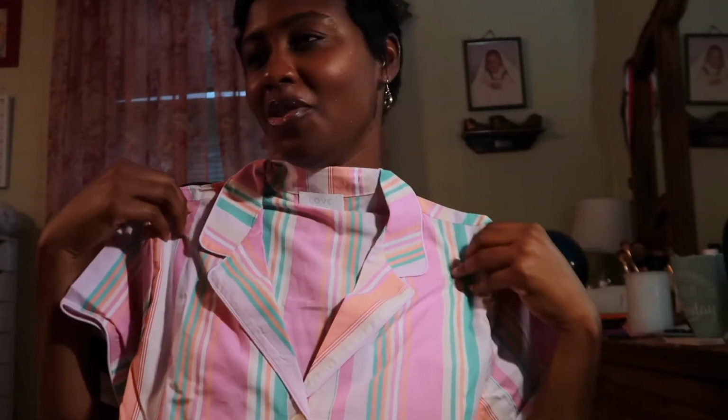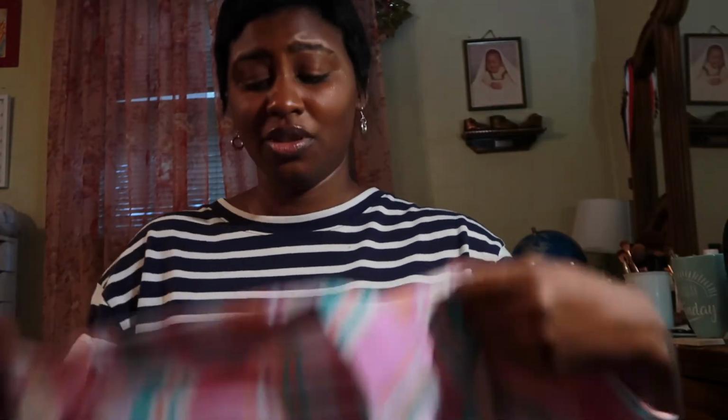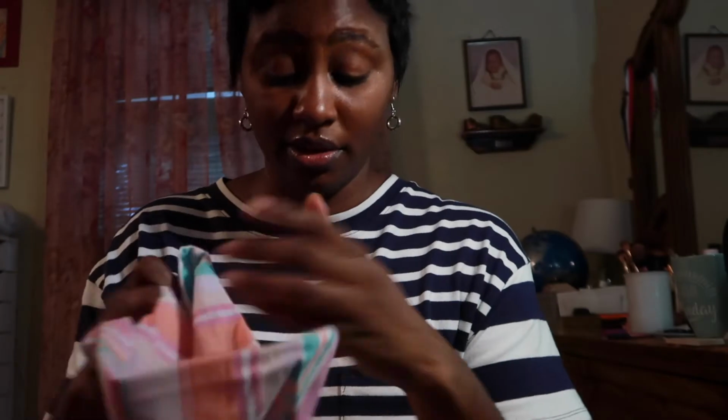Of course, I got the matching shirt to go with it. And I thought these colors were just so cute and so fun and so girly, and it just makes you want to pamper yourself, get yourself ready for bed, and just look cute, you know. Which is what I'm gonna do today. Can't wait to wear my new pajamas today.